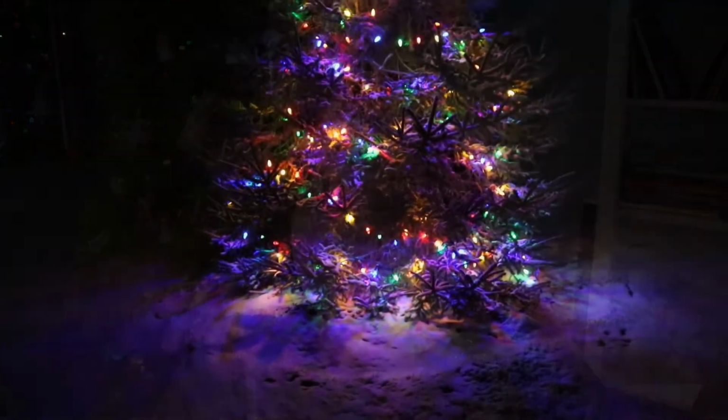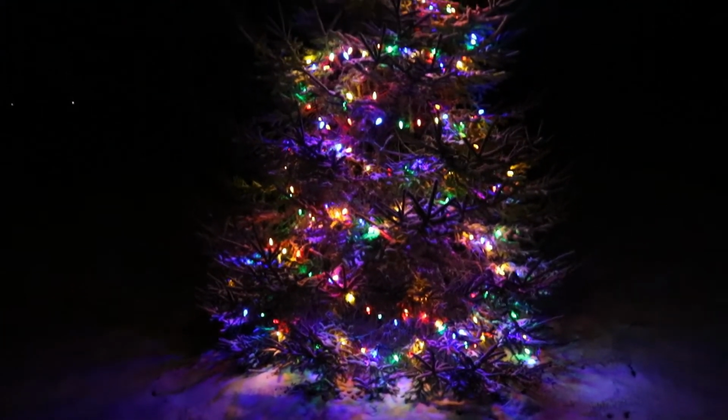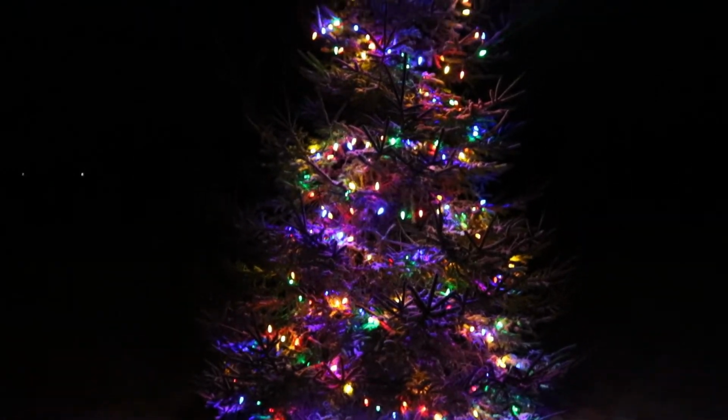I used to be strictly white lights, but now that my kids are getting older, I can see the magic in those colored lights. So that's why our family Christmas tree is strung with the colored LED lights, as well as our backyard big spruce trees. We have colored lights on those as well.